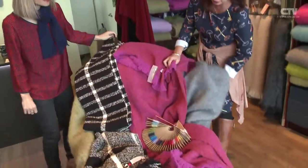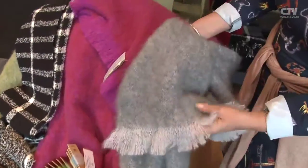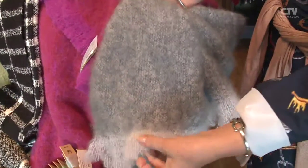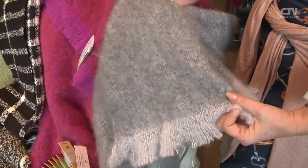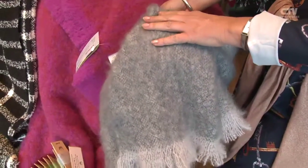Love this beautiful, soft Arctic grey here. Yes, so that is a new one. That's mixed with our lovely silver, which has been our really popular Mohair throw, and then with the grey going across it. So these are on a sample again. They're at $140, so another great price.